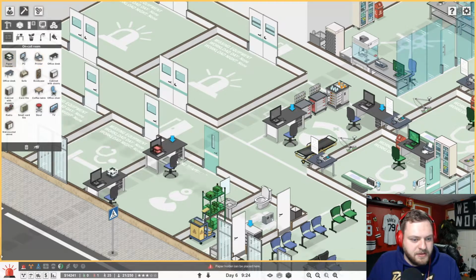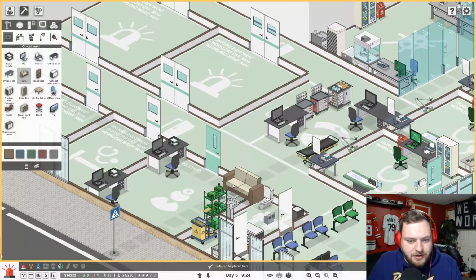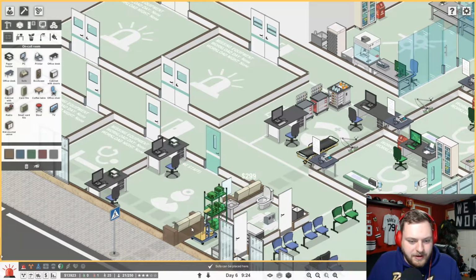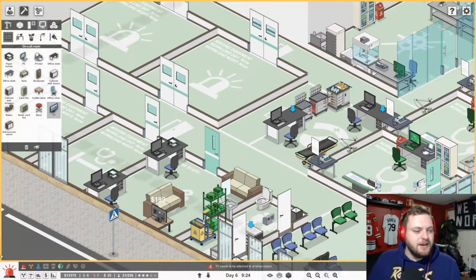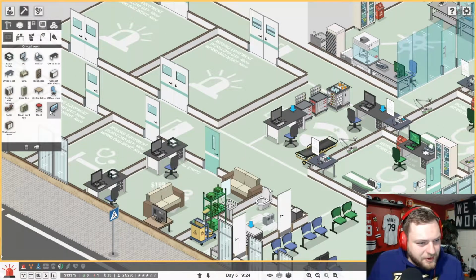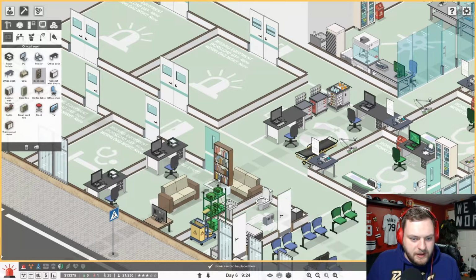Paper holders because they're cheaper. We'll give them a sofa to lounge around on in the on-call room. I feel like that's a great idea. Give them a couple of sofas. You could watch your General Hospital or what have you from the comfort of one of these couches. Give a bookcase here.